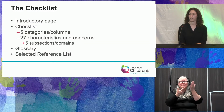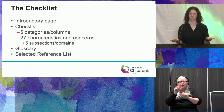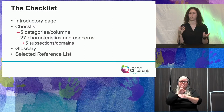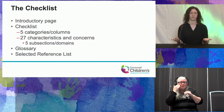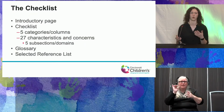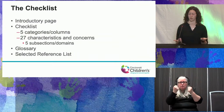And then we have a glossary to try to make it as readable and accessible as possible to everyone using it. So the glossary outlines some of the more jargony CHARGE terminology that educational professionals might not be aware of, such as choanal atresia or coloboma. Those are words that most educational professionals have probably never heard before.